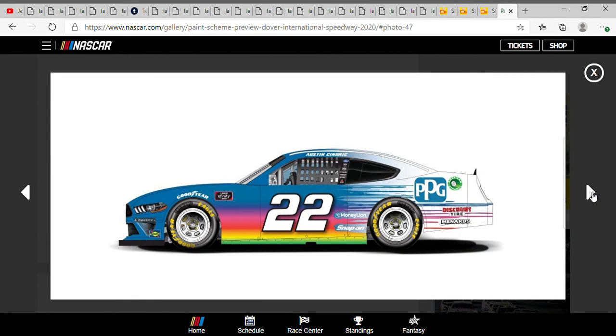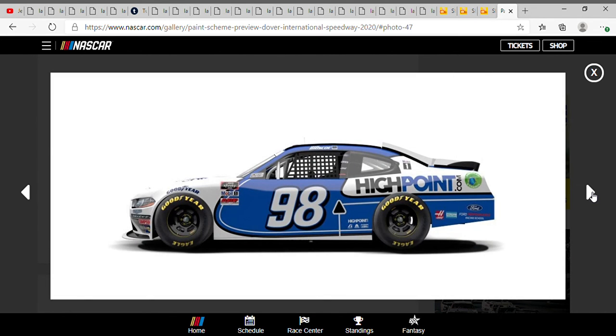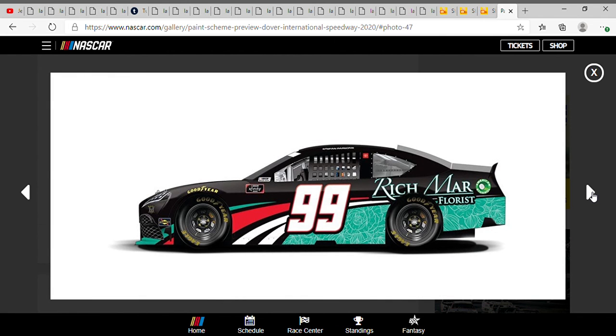Next up we have Austin Cindric in the number 22 PPG Mustang. And then the last one for, oh wait, this is the next to last one. Chase Briscoe driving the number 98 High Point Mustang. And the last one for Xfinity is Stephen Parsons in the number 99 Rich Mar Flores Supra.